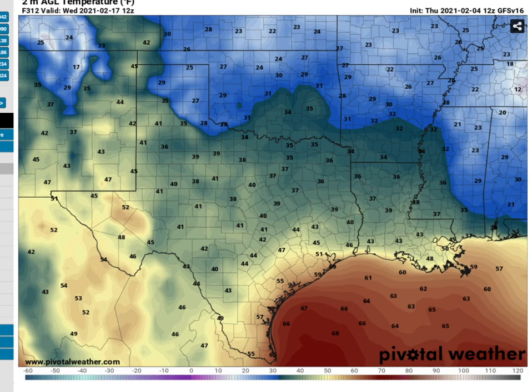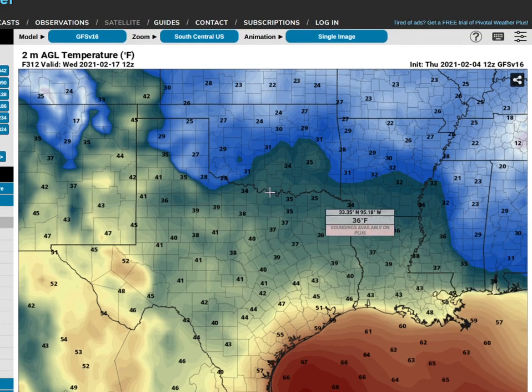And we're going to go look at the euro here in a minute, see how far it's resolved. 12 Zulu. For some reason, it takes forever to get the euro data to come out here. So it's probably Europe screwing with the United States. You know how that goes. We're the last to get everything from those guys, but they got to have everything snap, snap from us. So that's the gist of the cold weather event as far as the GFS is concerned.